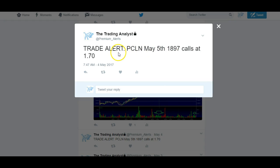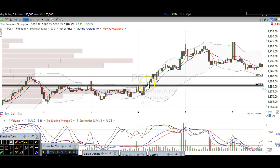So getting back to the trade here, we alerted Priceline. The weekly calls here, the 1895 strike calls at 170. And I'm on the West Coast, so this is West Coast time. This is about an hour and 15 minutes after the market opened, which is right here. So that's right around where we got it. And we saw some volume coming into it as well.